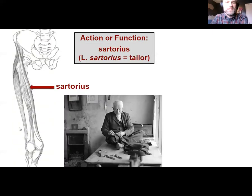So sartorius comes from the Latin word for tailor. It's thought that this name comes from the fact that tailors would sit kind of cross-legged. And so that's the muscle that runs across your inner thigh as you're sitting with your legs crossed.